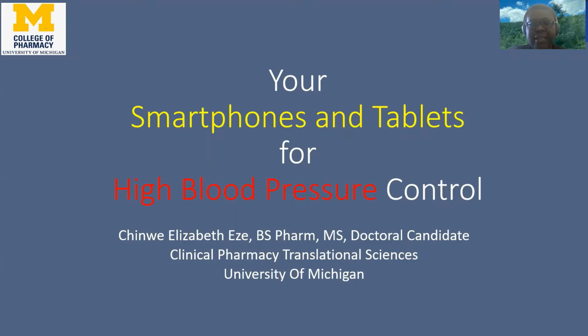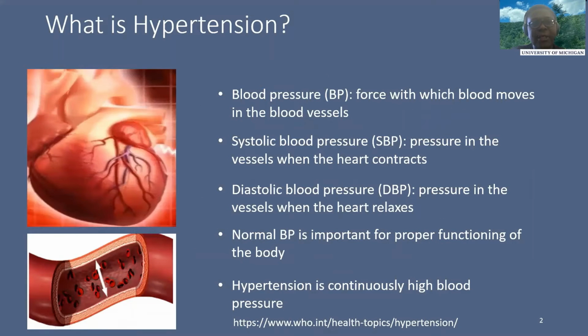But before that, let's find out what hypertension is. So, what is hypertension? The heart is the organ of the body that pumps blood throughout the body. And when it does that, as the blood moves through the vessels, the force with which this blood moves is what is called blood pressure. We have the pressure when the heart is relaxing, that is called the diastolic, and the pressure when it is contracting, that is called the systolic. Either way, the blood pressure needs to be at a particular level for the body to function normally.